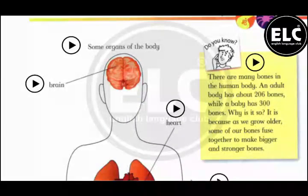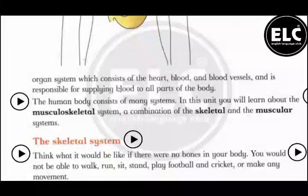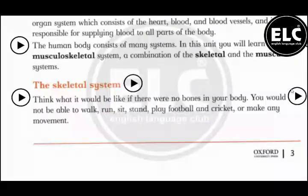An adult body has about 206 bones, while a baby has 300 bones. Why is it so? It is because as we grow older, some of our bones fuse together to make bigger and stronger bones. The human body consists of many systems. In this unit you will learn about the musculoskeletal system, a combination of the skeletal and the muscular systems.